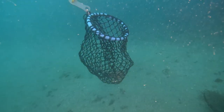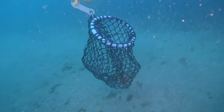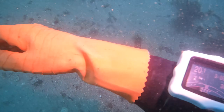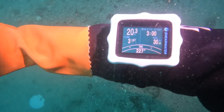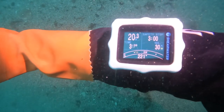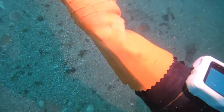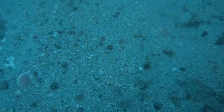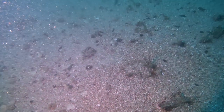As you can see, there's very little tide because my bag is just staying in the same place. What I'm going to do now is just get my orientation. I'm going to look at my compass and I'm going to head in a southwesterly direction. It's 20 meters and I've been roughly 4 minutes on the bottom. I've got half an hour at this depth, but as I go southwesterly, it's actually going to shallow up. Oh, some more scallops.